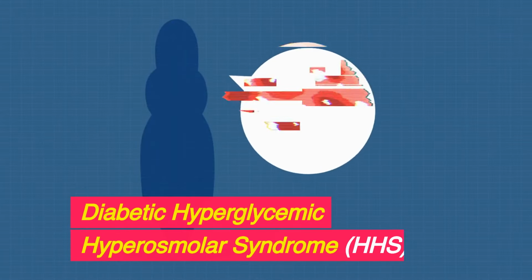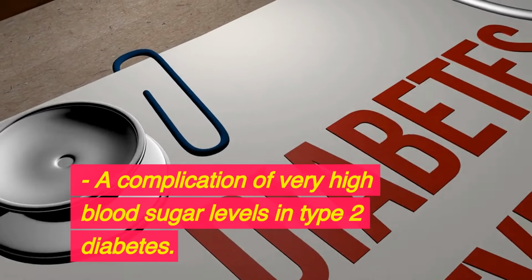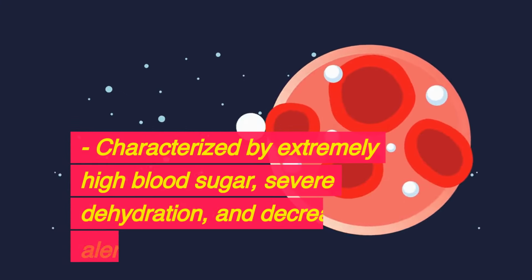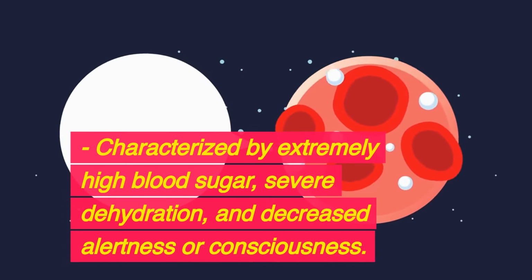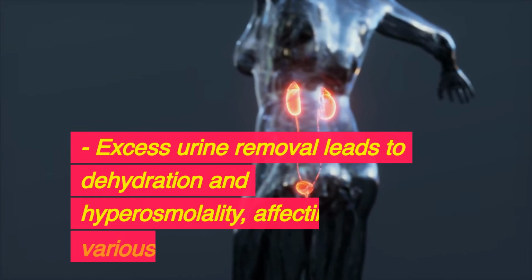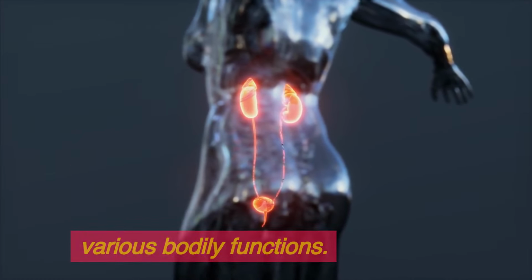Diabetic hyperglycemic hyperosmolar syndrome, HHS. A complication of very high blood sugar levels in type 2 diabetes. Characterized by extremely high blood sugar, severe dehydration, and decreased alertness or consciousness. Excess urine removal leads to dehydration and hyperosmolality, affecting various bodily functions.